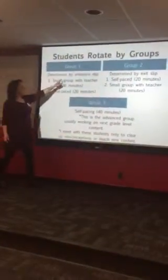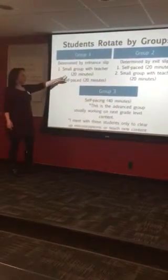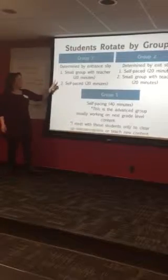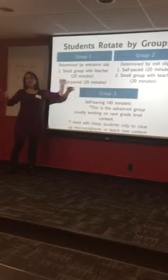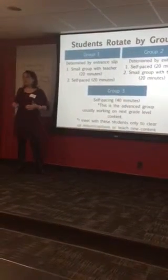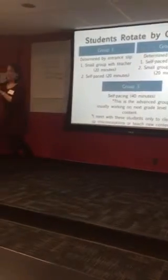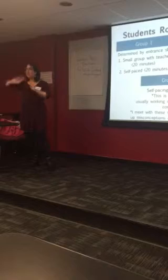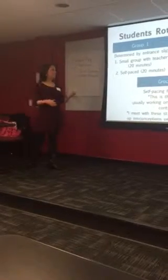Group 1 is determined by this entrance slip that takes about 5 minutes. They're in small group with me for 20 minutes, sometimes 30, depending on what the skill is. And then they self-pace the second half. So they're only actually in small group with me for 20 minutes. That gives me enough time so they don't get like, oh, this is so boring, I'm tired of being taught by you. Then they get to go work on the skill, on whatever standard we're on.